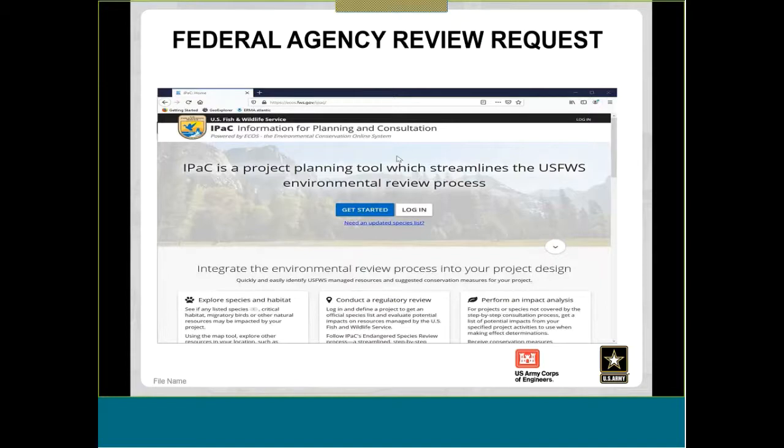So the agencies, the first and easiest agency to get out of the way is the U.S. Fish and Wildlife Service. They use the IPAC system to start your Endangered Species Act review. And it's a pretty simple system. You hit the Get Started button, as you see on the screen there. Or if you have an account, if you create an account with them, you just log in.